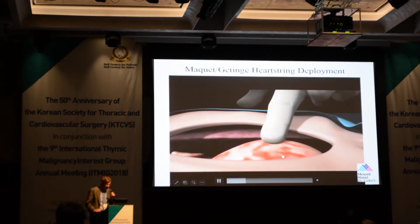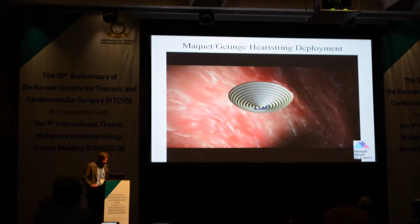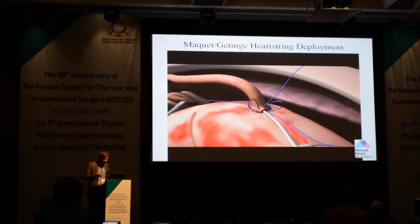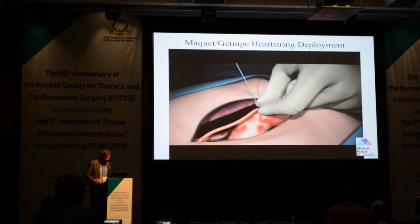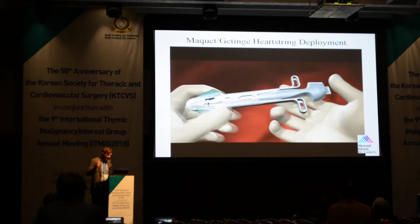It's called the Heartstring device. Many of you are familiar with it. I joke in New York City, working for Mount Sinai Hospital, a Jewish institution, that it looks like a yarmulke, and you roll it up into a burrito and put it in the aorta, and it pops open into a yarmulke again, and then you sew the anastomosis and pull it out.